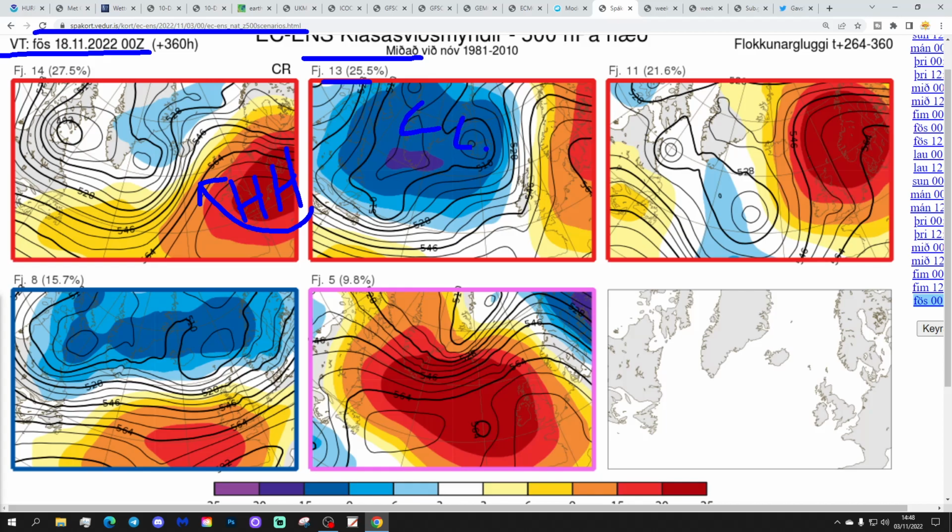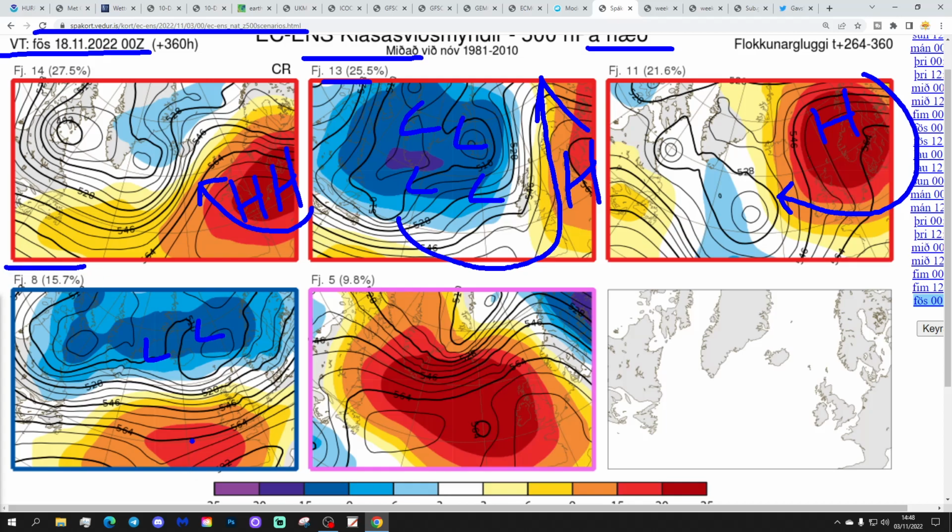13 here with low pressure to our west and northwest, high pressure to our southeast. That's going to be very mild, with a southwesterly wind. 11 having the high pressure a little bit more towards Scandinavia, so that could actually be bringing in something a bit colder from the east. And then we've got 8 down here with low pressure to the north, high pressure to the southwest, so that's going to be relatively mild with winds off the Atlantic.